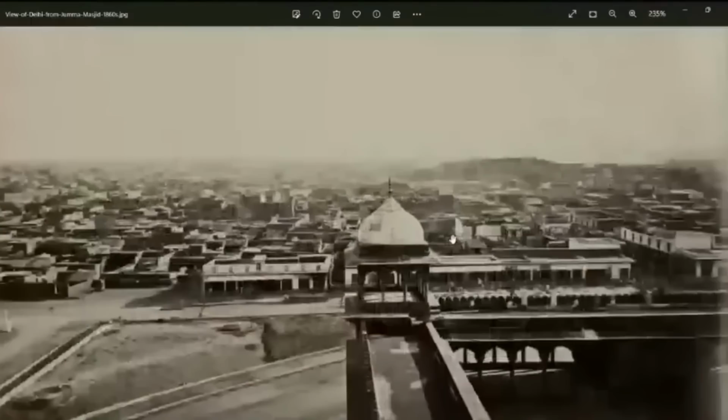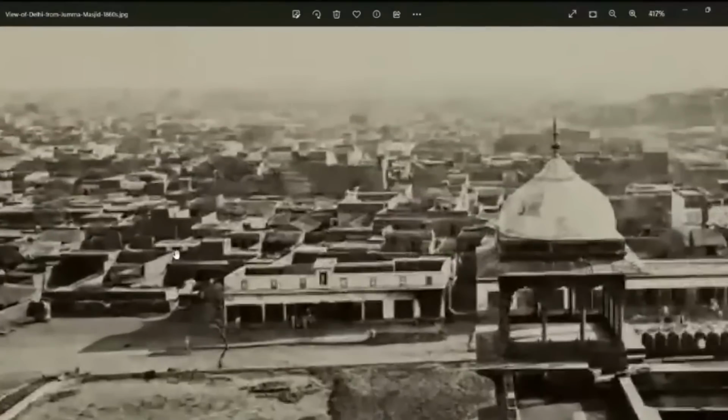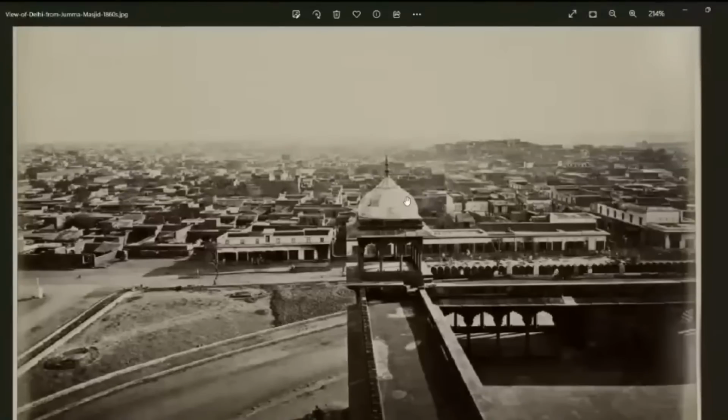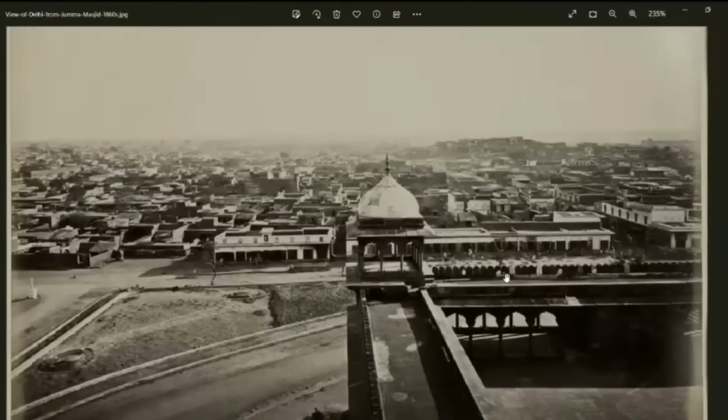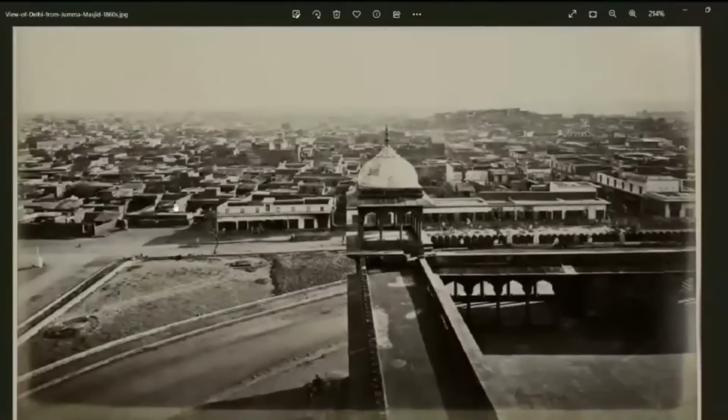1860s Delhi. This is from the Red Fort. There's not many people in these photos. There's a couple here. But that's a big spread, right? It's almost wall to wall, sort of 2-3-story buildings. And there's not that many people around. There's a couple here in the foreground. So there you go, Delhi in the 1860s.